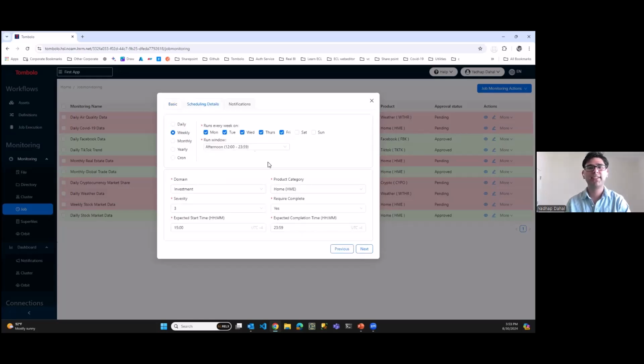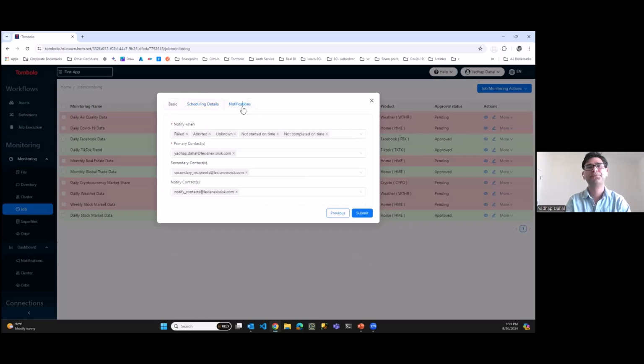I'm not going to change anything over here because it looks like the job is supposed to run Monday to Friday. It is expected to run between 3 p.m. to 11:59 p.m. and it is required to complete by 11:59. So I'm satisfied with this scheduling. Now I'm going to go to the notification section.